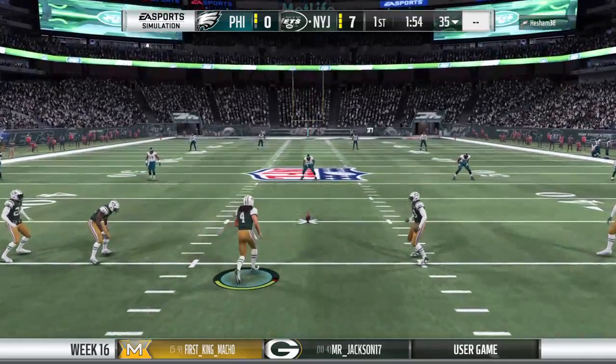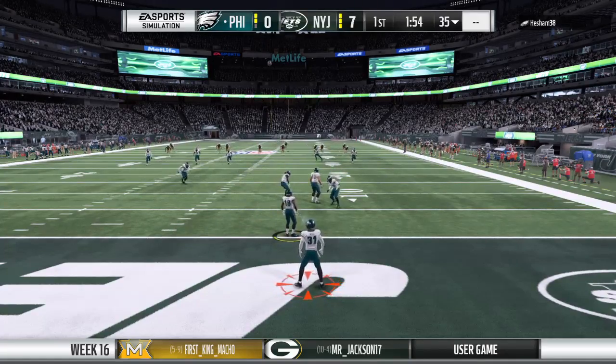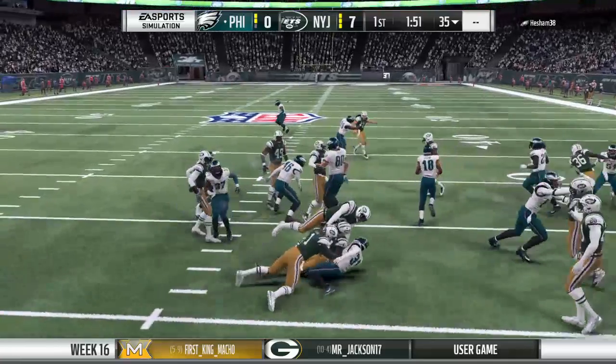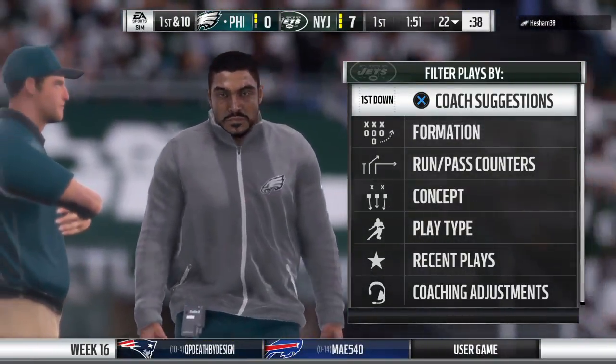Set now to kick this one away, and off it goes. That's fielded in the end zone. And he'll take this up past the 20 and down at the 22-yard line.